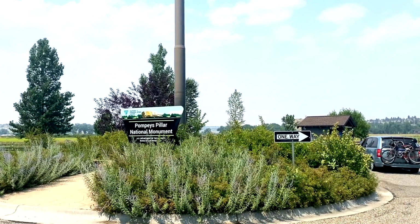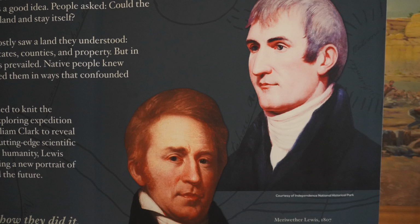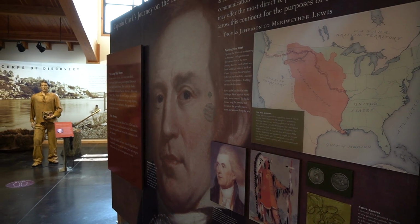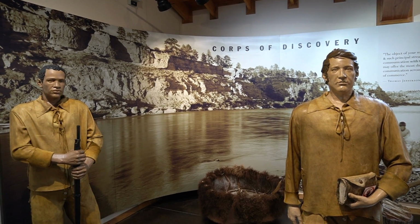Our first stop is Pompey's Pillar National Monument, which is on the famous Lewis and Clark Trail. The Lewis and Clark expedition was authorized by Thomas Jefferson in 1803 to explore the western lands he had just purchased from Napoleon of France, known as the Louisiana Purchase. Meriwether Lewis and William Clark set out from St. Louis on the Missouri River, taking 43 men with them on the 2-year journey.